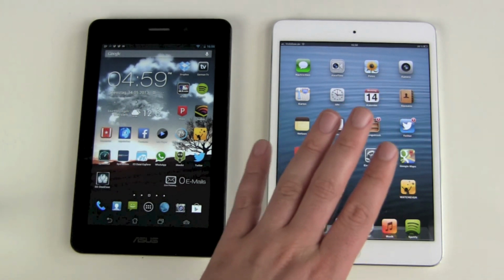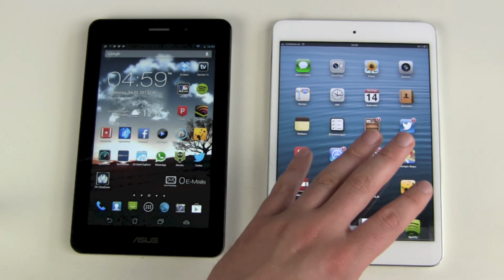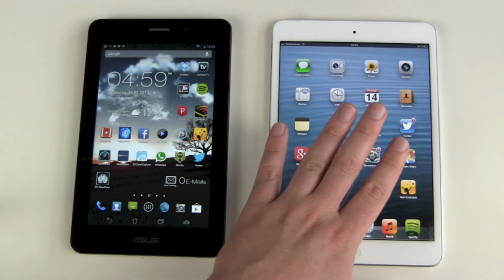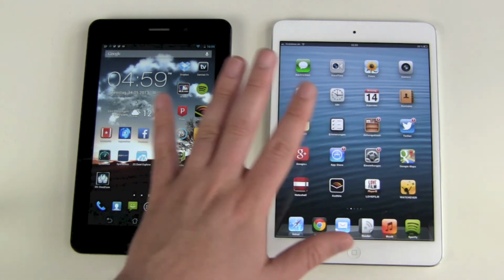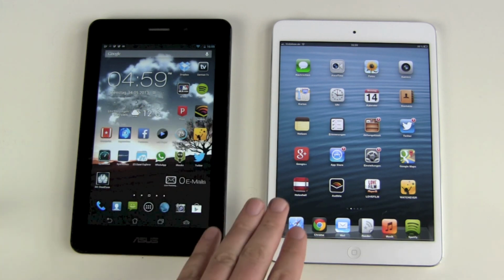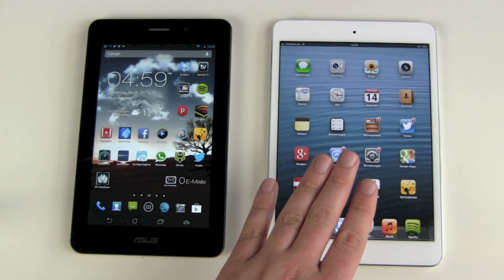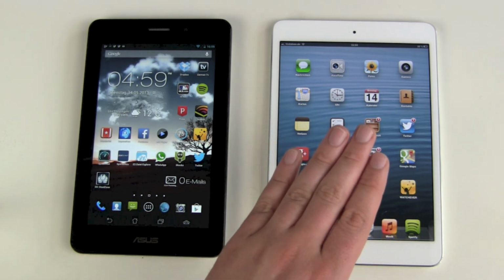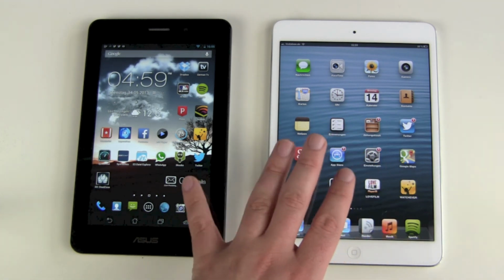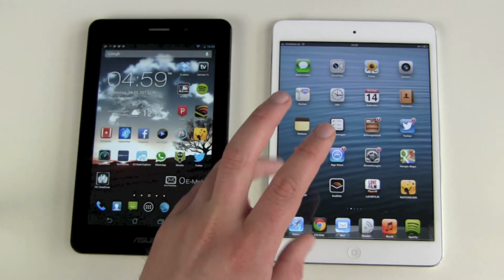Battery power. Clear winner, the iPad mini. If the iPad mini's battery is 100%, then the ASUS Fonepad only reaches about 70-75%. We got 1 GB of RAM in the Fonepad, 512 megabytes of RAM in the iPad mini. Do you notice a difference? No, both devices are on the same level of slowness here.